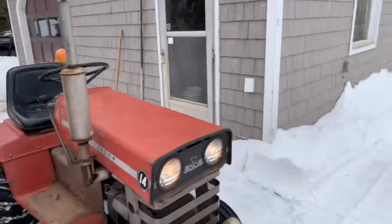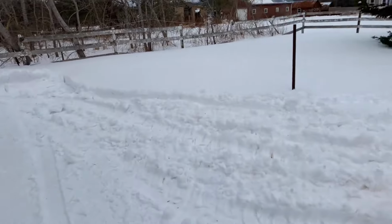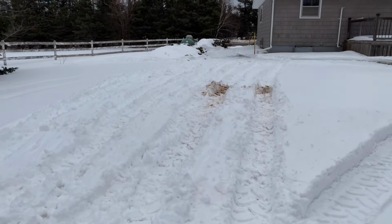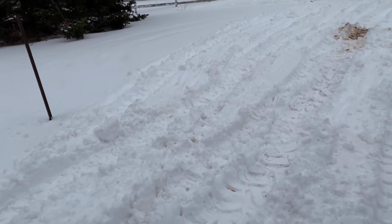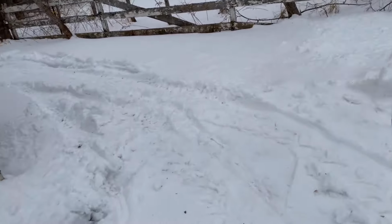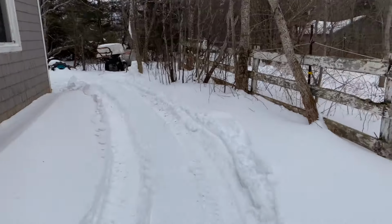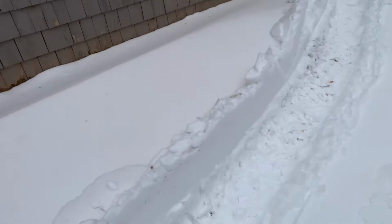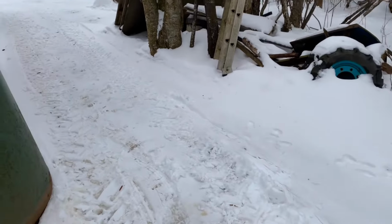Well, I'll take you around the back here and show you what I was driving through. Looks like I might have a little yard work to do this summer. Anyway, I don't know, about a foot deep maybe. If not that much maybe. 8-9 inches. And then we drove through here. A good foot or more or so there. Anyway, there we are.